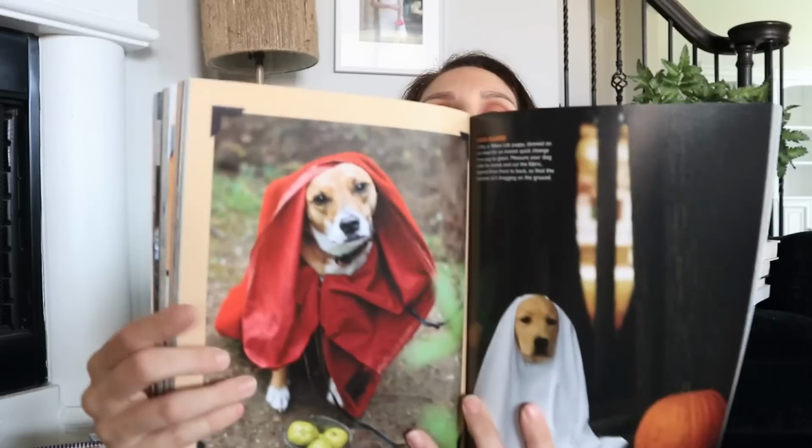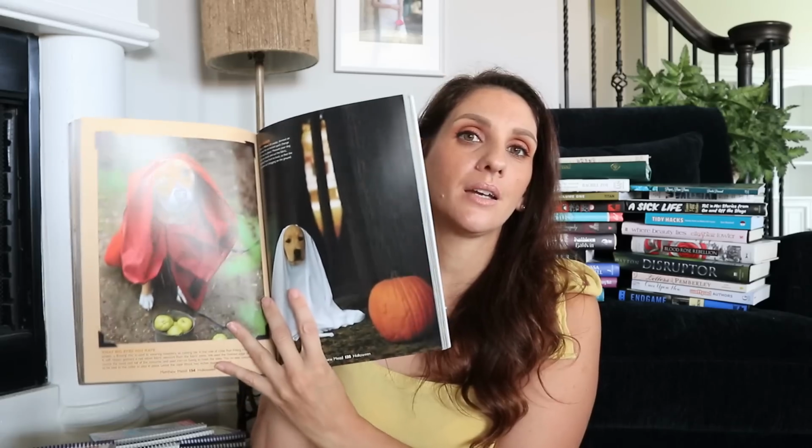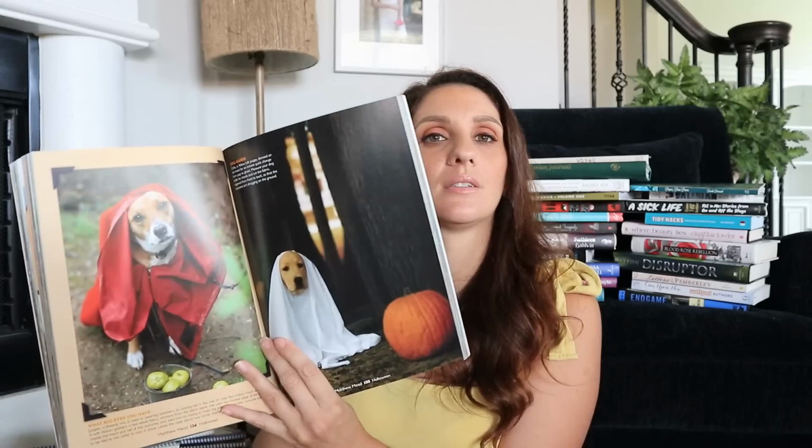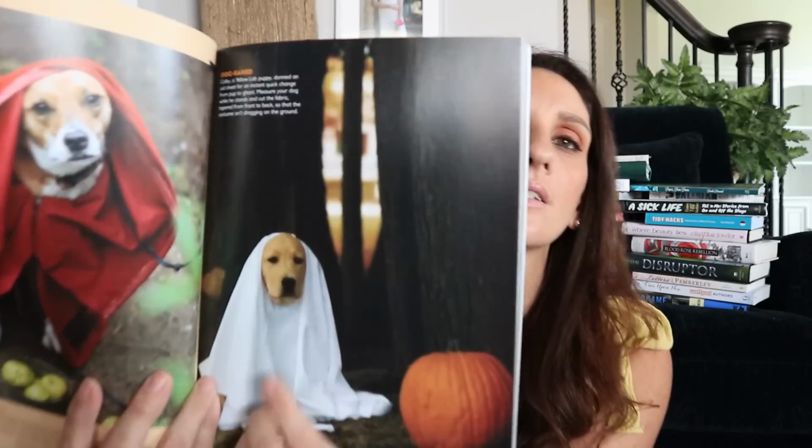So anyway, I think she's supposed to be Little Red Riding Hood. How adorable is that? A Red Riding Hood and a little ghost. Loxie would just, no. She would look like this. She would be upset if I put anything on her. But yeah, awesome find for $1.